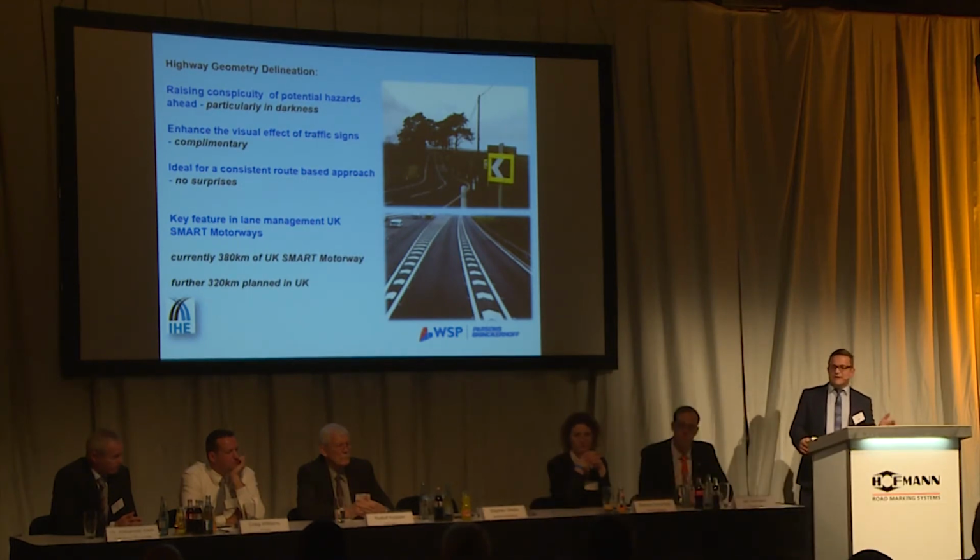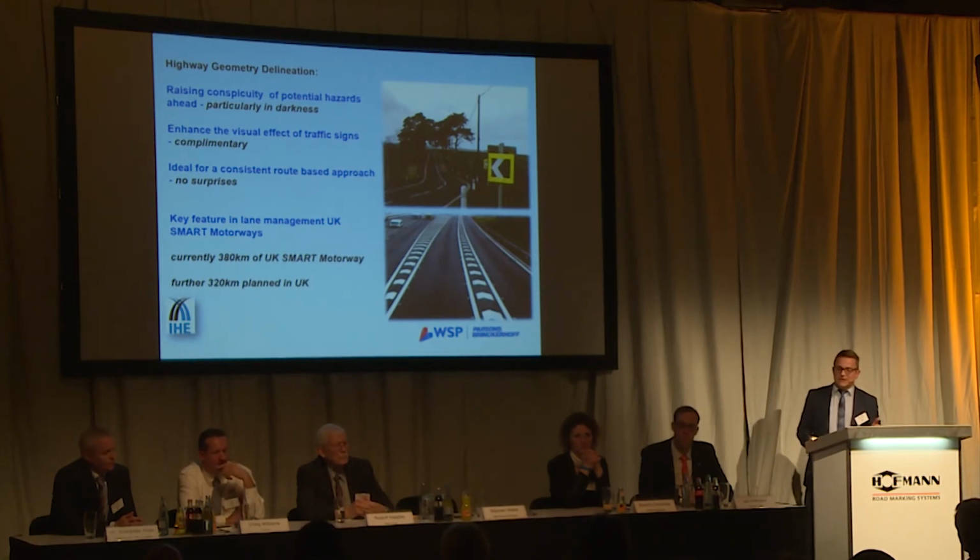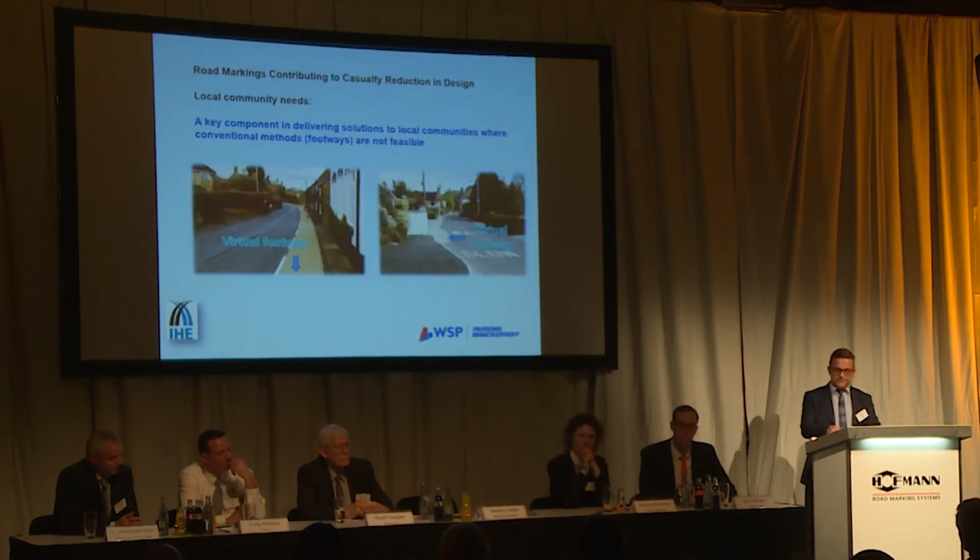So moving a higher step up, in the UK on the trunk road network, we've got what we call smart motorways. And this is effectively allowing for dynamic running of the hard strip or hard shoulder in peak times. And obviously, road markings are a key component because they need to be durable and they need to be seen because they help to contribute towards that lane discipline. In terms of smart motorways, we're looking at a network in the UK of around 380 kilometres at the moment, but that's going to increase by a further 320 kilometres.